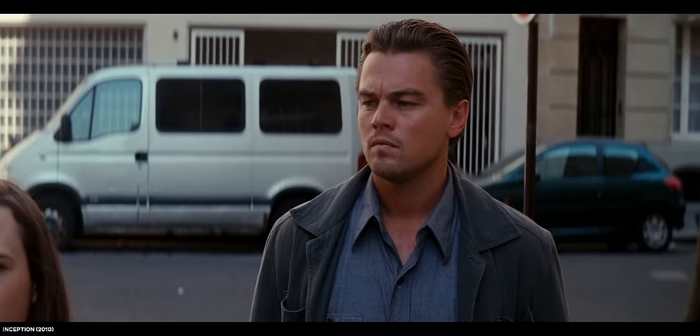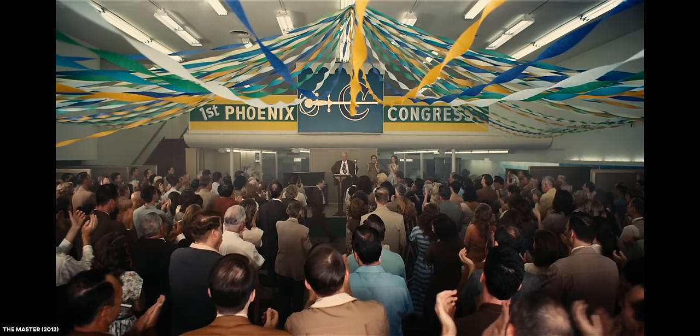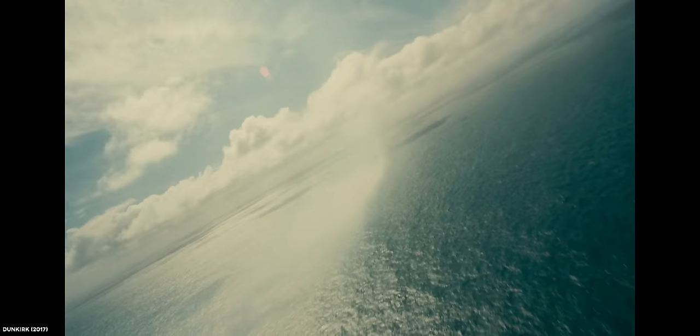In recent years, we've seen a bit of a resurgence of movies that incorporate 65mm film. Directors like Christopher Nolan, Tarantino, and Paul Thomas Anderson, of course, are passionate about this stuff and using film in general. The Hateful Eight was shot entirely in Ultra Panavision 65, Dunkirk was shot largely in IMAX 65, but with portions shot in regular 65.